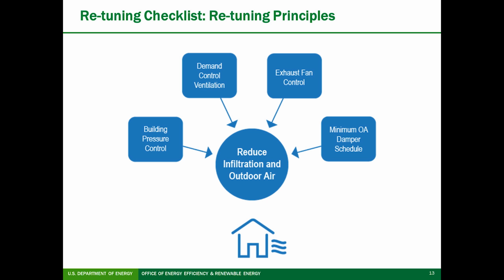And finally, the fourth principle is to reduce infiltration in outdoor air, especially in hot or cold climates. Infiltration can be managed by addressing inappropriate or excessive use of exhaust systems and by using feedback to control air handling unit relief fans or dampers based on sensor measurements of building static pressure.